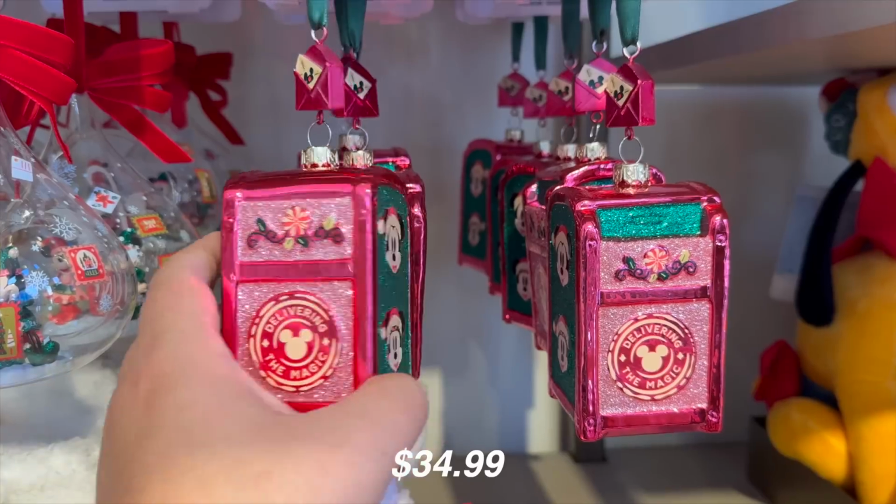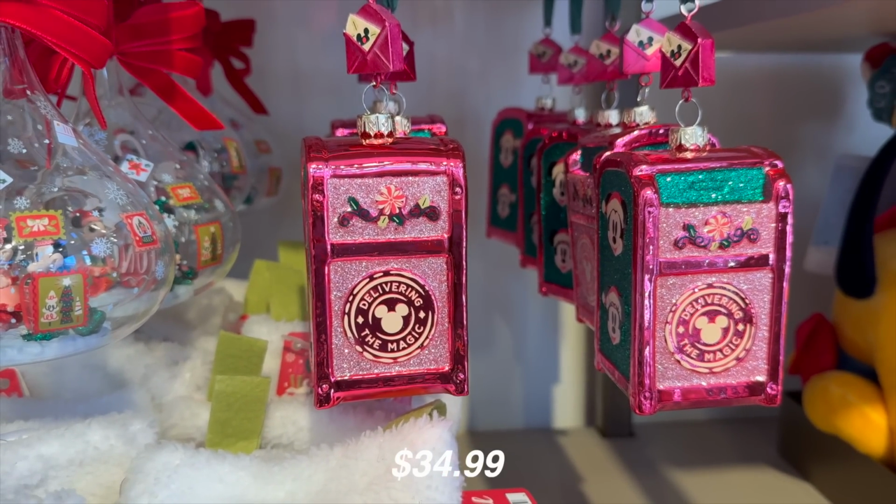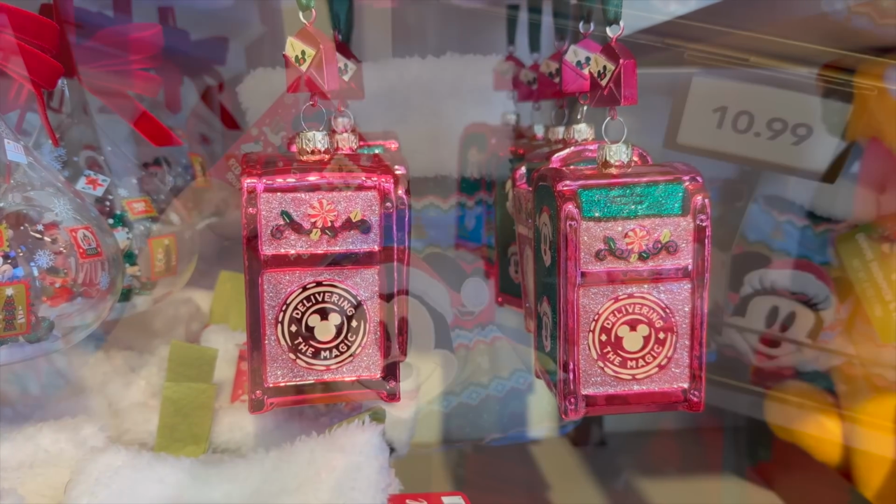I mean, it does look really cute. I love the gloss finish, the glitter on it. It does look really cute, but kind of a steep price tag of $34.99.